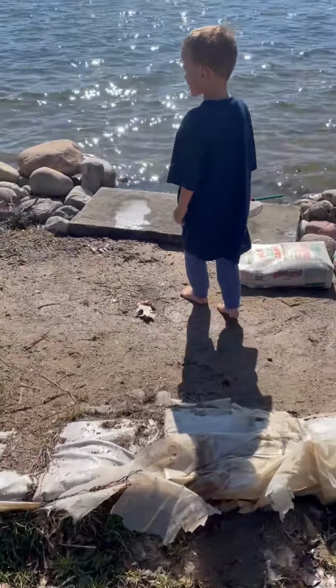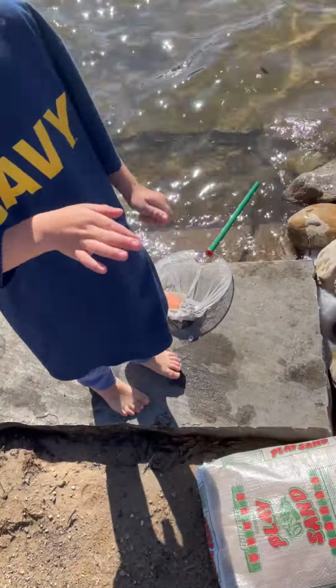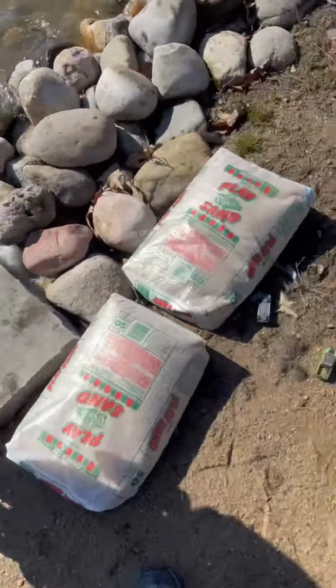Spencer, what did you find so far? I found the fish and the net and the cars. The fish, I see that, the net and the cars.